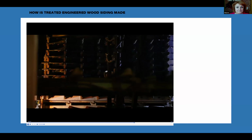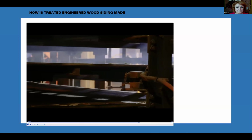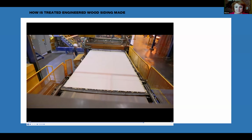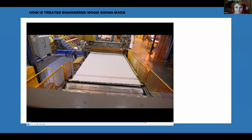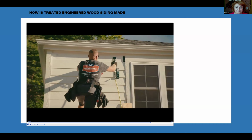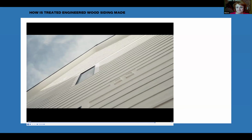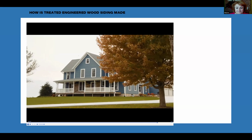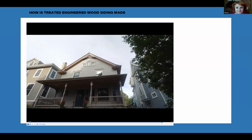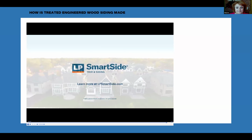At this point, LP Smart Side trim and siding is much thicker than when it's used. But pressure and heat change that. Each sheet is compressed to ensure the resins are fully cured and the texture is firmly embossed. To finish, the edges of each sheet are trimmed, cut to size, and primed. They're ready to be packaged, shipped, and installed. LP Smart Side trim and siding is wood that has been engineered for durability and beauty. And it's engineered wood you can trust, combining technology and style to offer you advanced durability for longer lasting beauty. LP Smart Side trim and siding is a product you can rely on. Learn more about LP Smart Side trim and siding at LP.